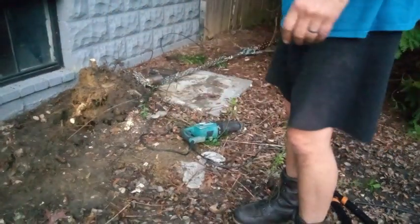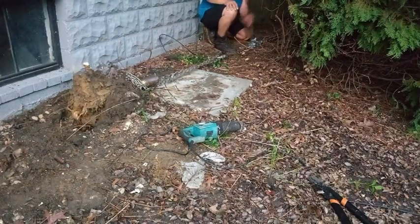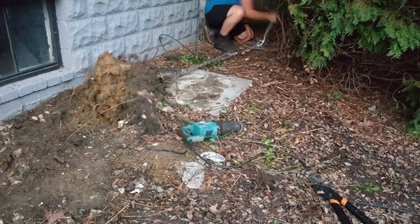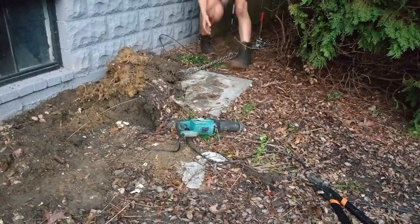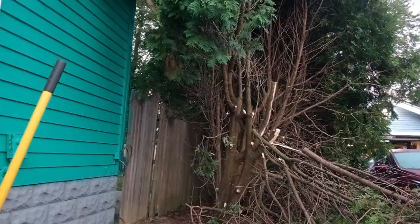I'm going to retie it back up a little farther back so I can pull it all the way out. Done. All right, I got some of them cut off. I could probably cut the main ones off without it even hitting the house or the car. So I could.